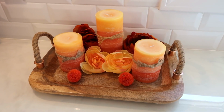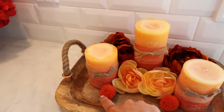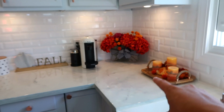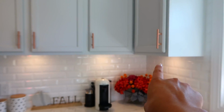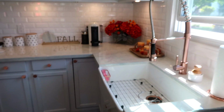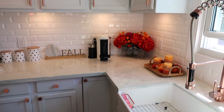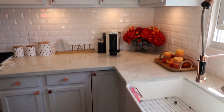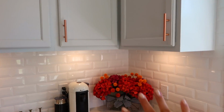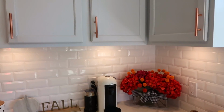And here is the candle tray. I did put a few extra flowers and these little guys on there, and I think it looks really cute. And I noticed that having this right here really does pull the copper rose gold shade out of the hardware and out of the sink and all of that, especially in person. I feel like it's a little dark right now on camera, but I just feel like it really pops, like having this and then the hardware, it all kind of pulls together.